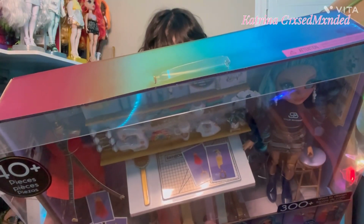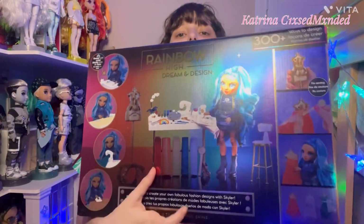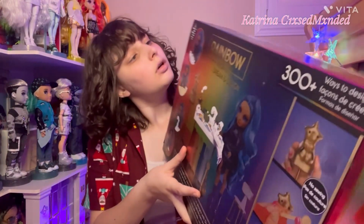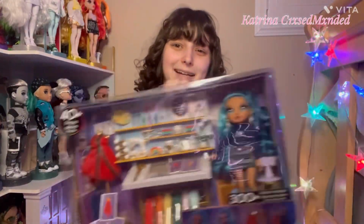Dream and create your own fabulous design with Skylar. This is that right there. And then it says, no sewing. Reveal with water. And then it just tells you, reveal that with water. That is so cool. I can't wait. Let's get unboxing.